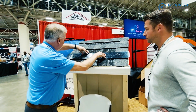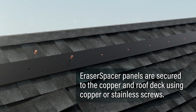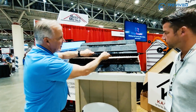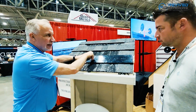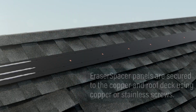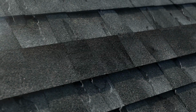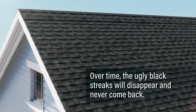After this is on, it's pre-drilled with grommets at the bottom so it won't leak. You see the grommets that are pressed in. So when you screw it down, it compresses that grommet. And then we put Lexel sealant on this, which literally bonds to the ABS and the asphalt. And we're done. It's a truly impressive product.